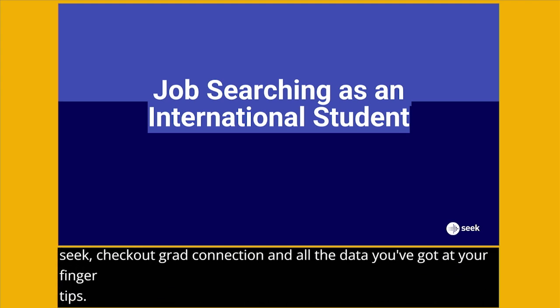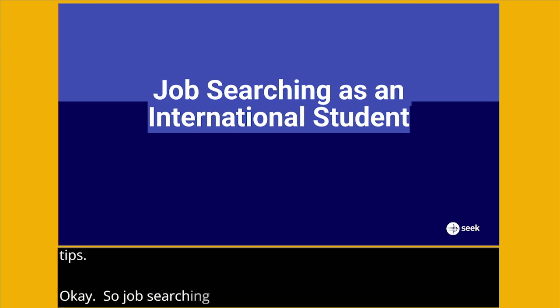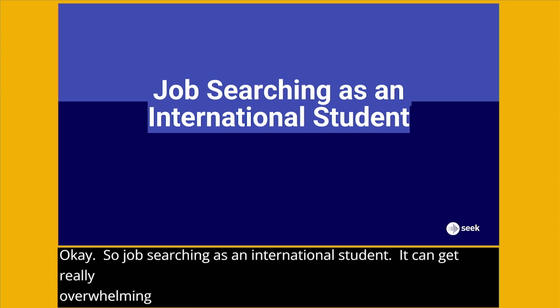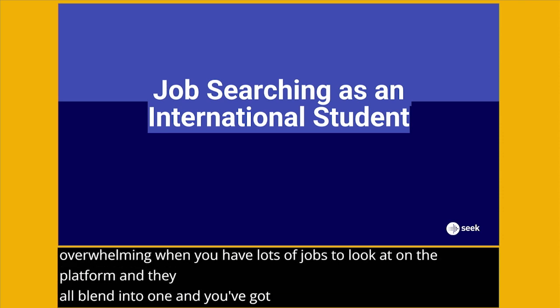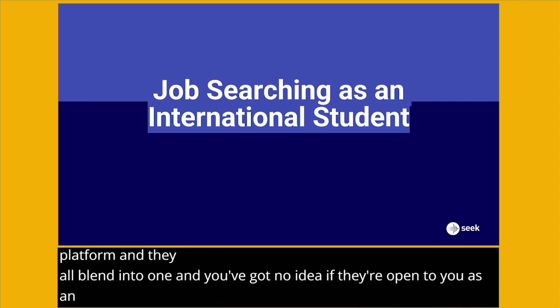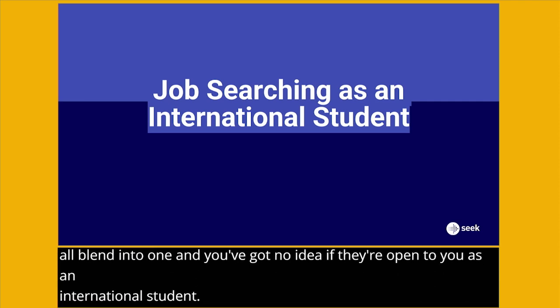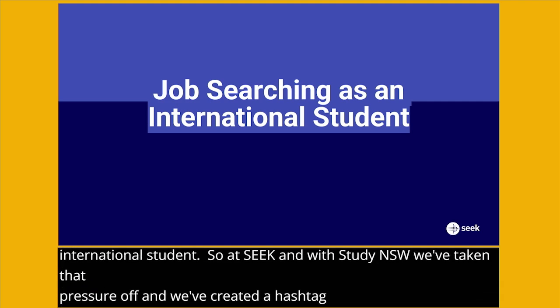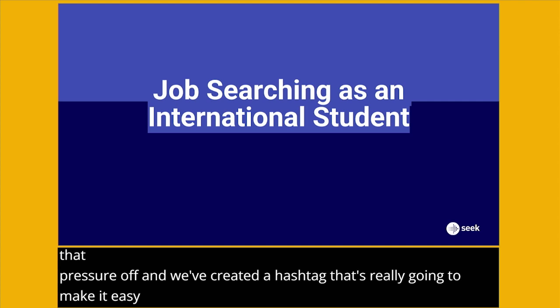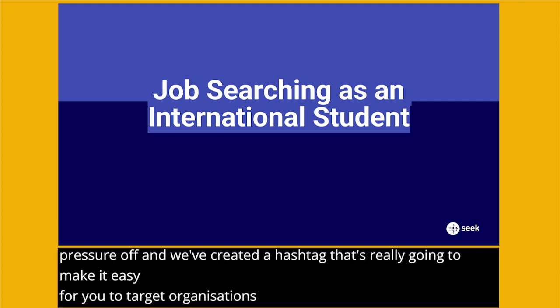Okay, so job searching as an international student. Now it can get really overwhelming when you've got lots of jobs to look at on the platform, and they all blend into one, and you've got no idea if they're open to you as an international student. So at Seek, and with Study New South Wales, we've taken that pressure off, and we've created a hashtag that's really going to make it easy for you to target organisations open to international students.